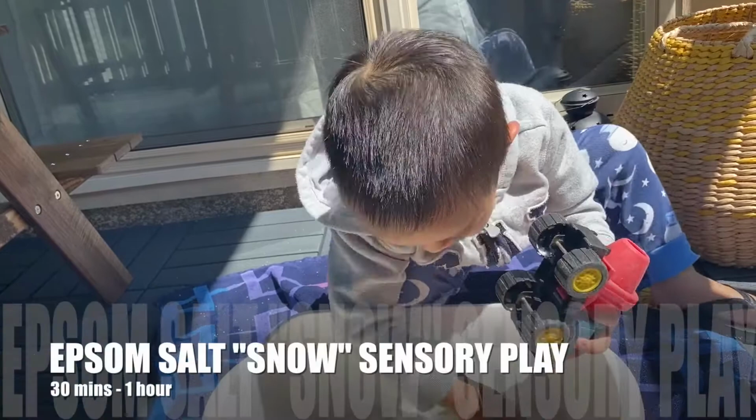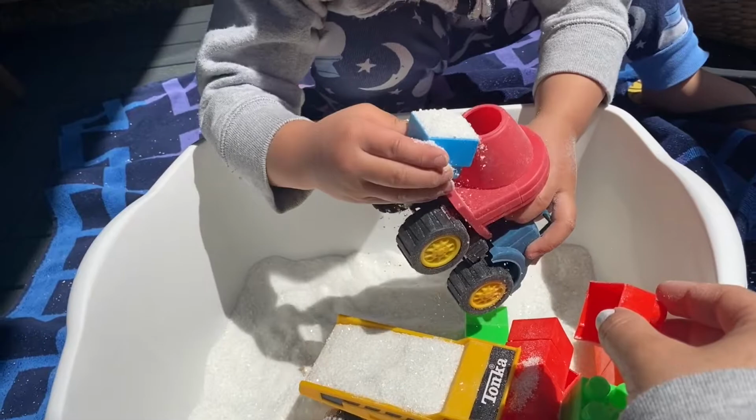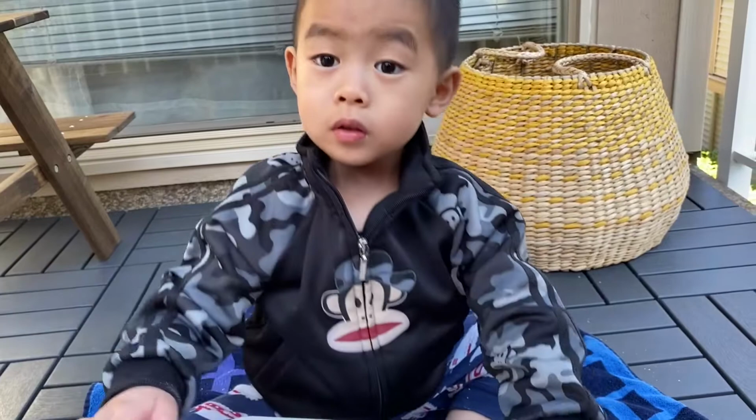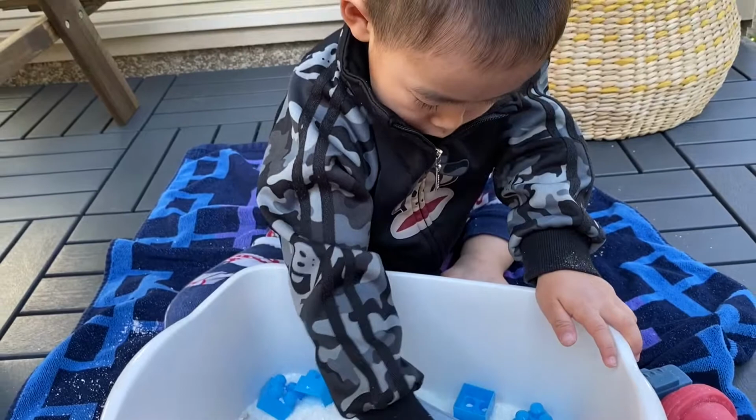And if you have Epsom salt, you can also use that as pretend snow. And the concept is pretty similar to sand, but it's just a different color and it has a different texture as well compared to the kinetic sand. And he loves playing this one as well. And again, I always combine it with other toys and keep changing the toys that he can play with so he will not get bored. As you can see, I use blocks here, a dump truck here, and I don't use the beach toys here. Compared to the sand one, I use the beach toys there.